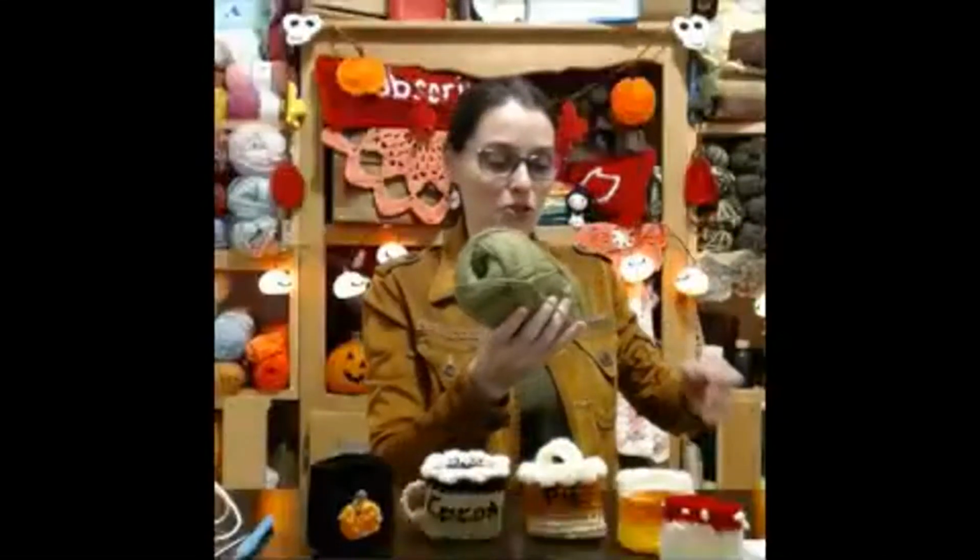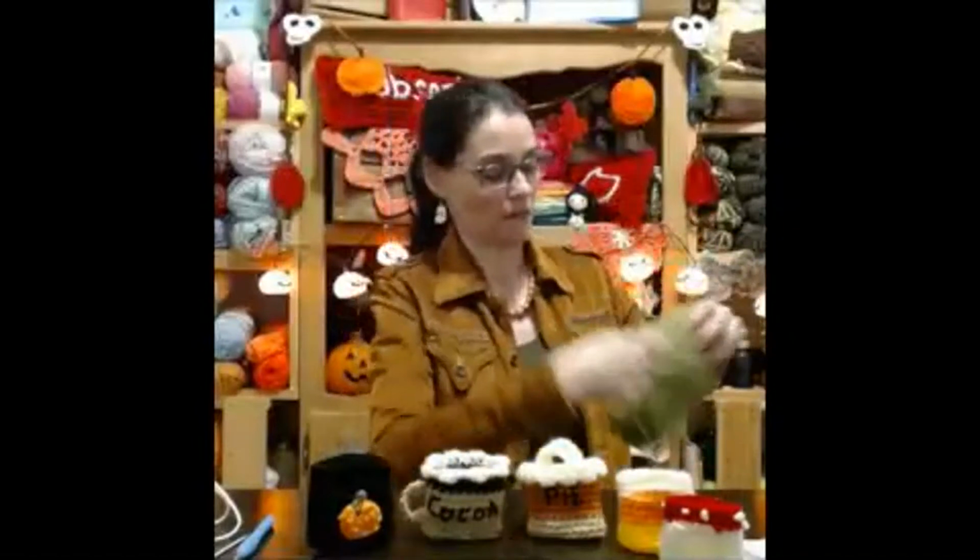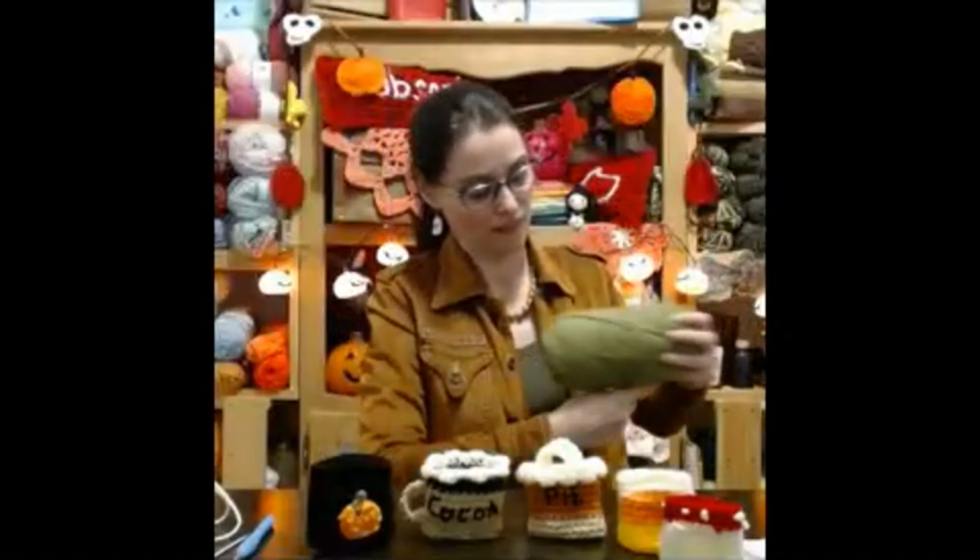Well, that was fun. Two new cute little gift bags. Should put this away. At some point, I'm going to use this yarn for something.